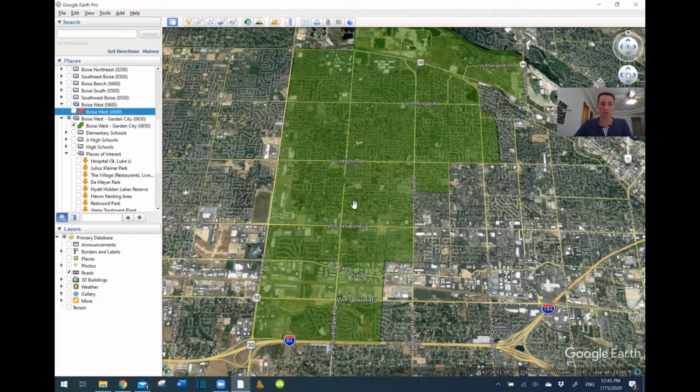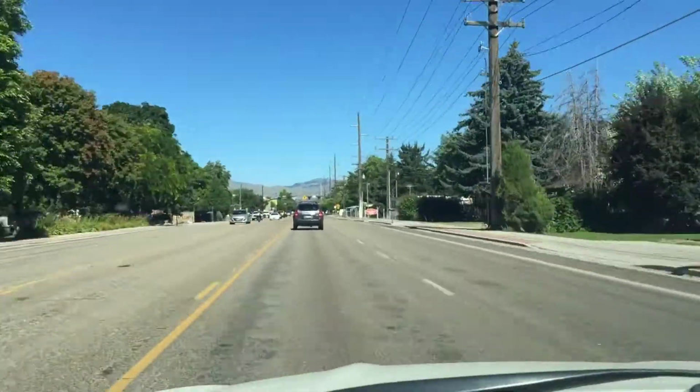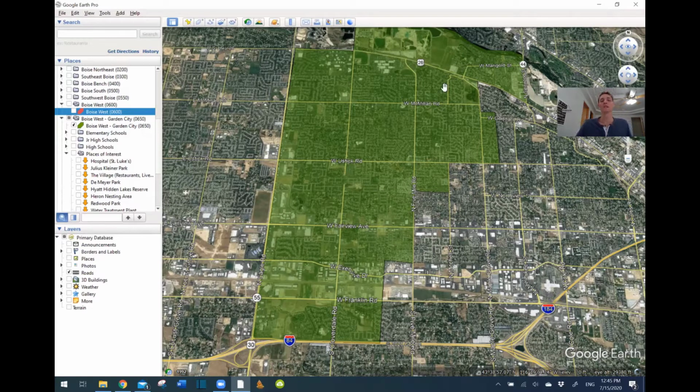And then next to that is Cloverdale, and then 5 Mile and Maple Grove. These have less businesses, less stores. 5 Mile has a bit more than the other 2. Going east-west, McMillan Road up here in the north, and then Ustick and Fairview, and then finally Franklin. Those also, Ustick and Fairview, for example, have a lot of stores and businesses along them. And then between these roads is where the neighborhoods are.